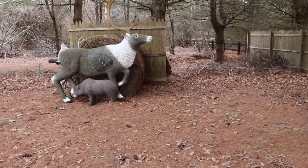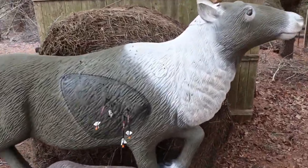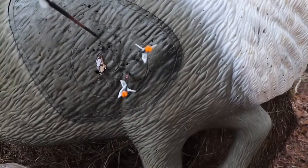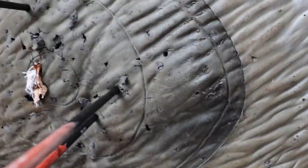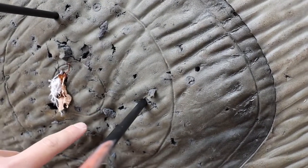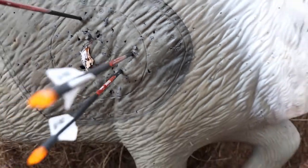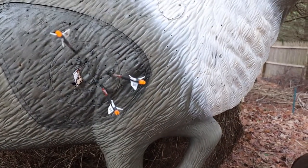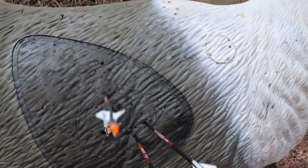I don't know whether to be happy or sad. That is such an insane group at 111 yards. But not one arrow is inside of this 12, or this 11. That's insane, but oh my god. Next round.